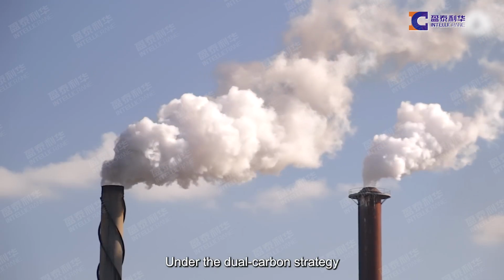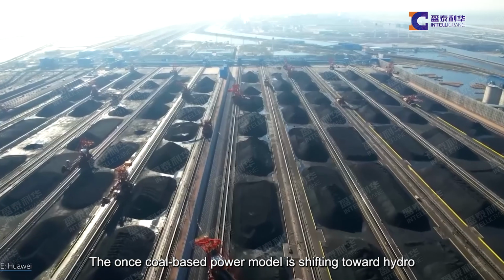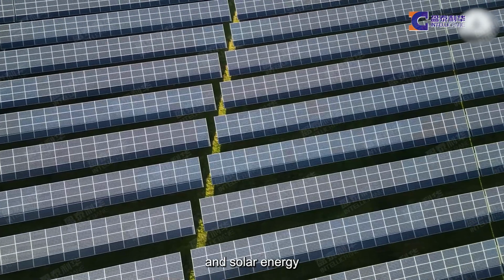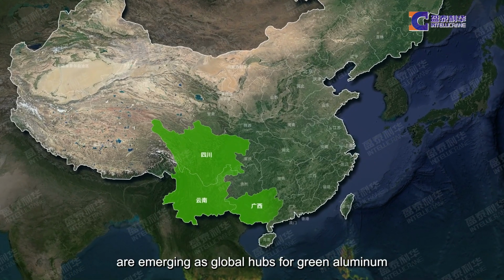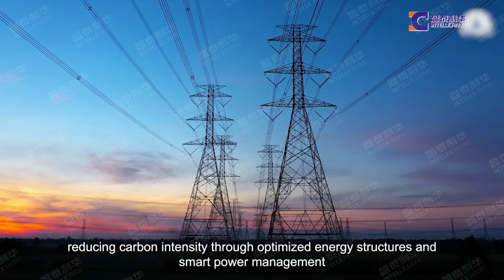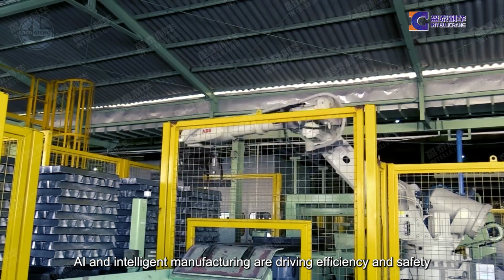Under the dual carbon strategy, the aluminum electrolysis industry is accelerating its green transition. The once coal-based power model is shifting toward hydro, wind, and solar energy. Regions like Yunnan and Guangxi are emerging as global hubs for green aluminum, reducing carbon intensity through optimized energy structures and smart power management. At the same time, AI and intelligent manufacturing are driving efficiency and safety.